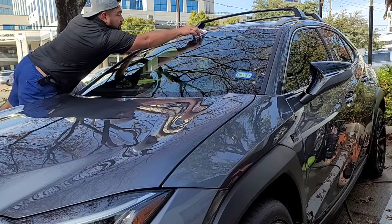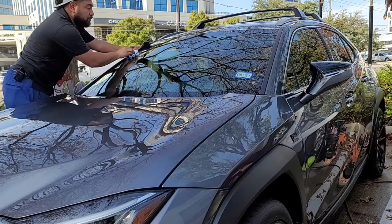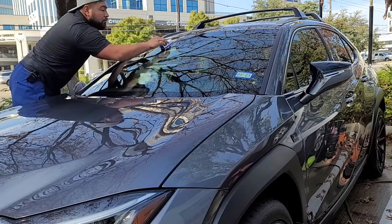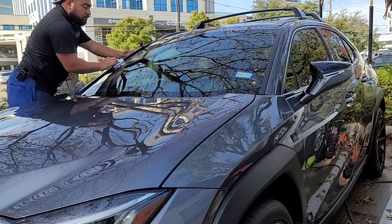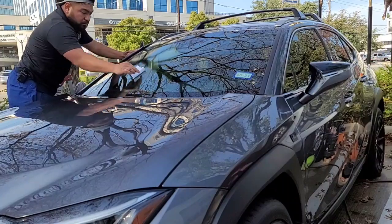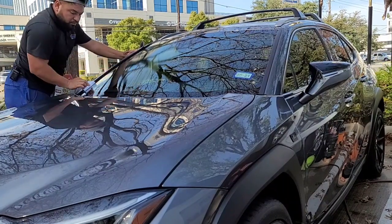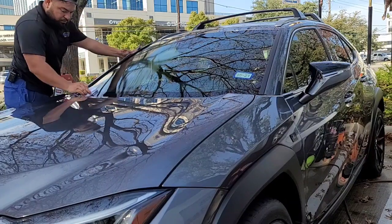And pretty much for application, obviously I am outside. The temperature right now was around 65 degrees. No sun, thank God, very minimal, and I had some shade, so this is perfect. Working it in and then letting it sit for about 5 minutes as recommended on the directions, and then I'll come back and buff it off.